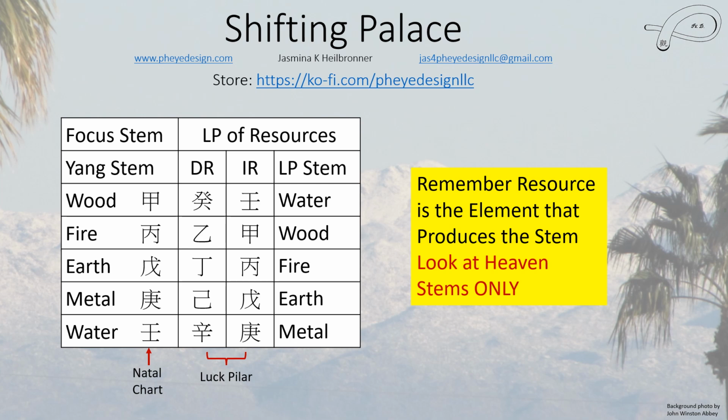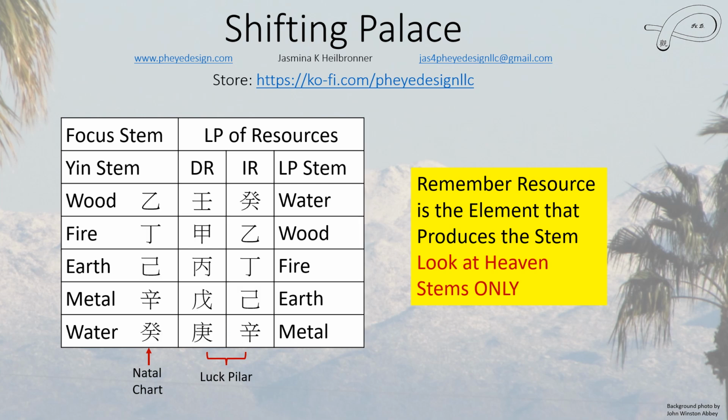And so then I'll go on to the yin stems. And here is the yin stems. Of course, if you have one, take a screenshot.